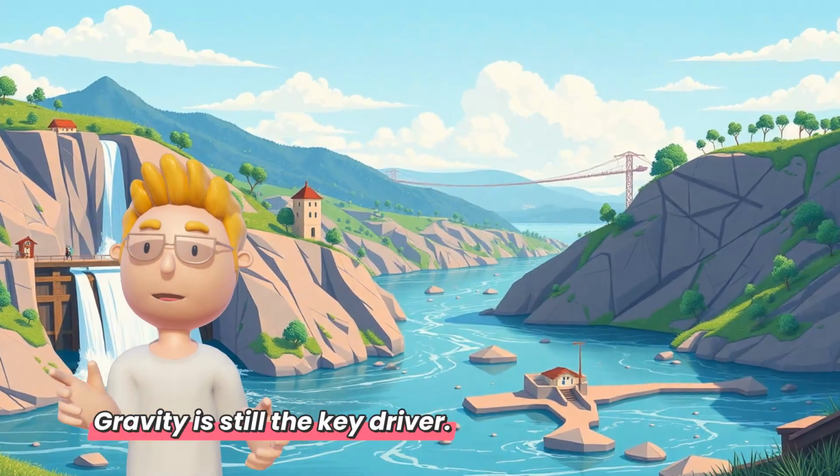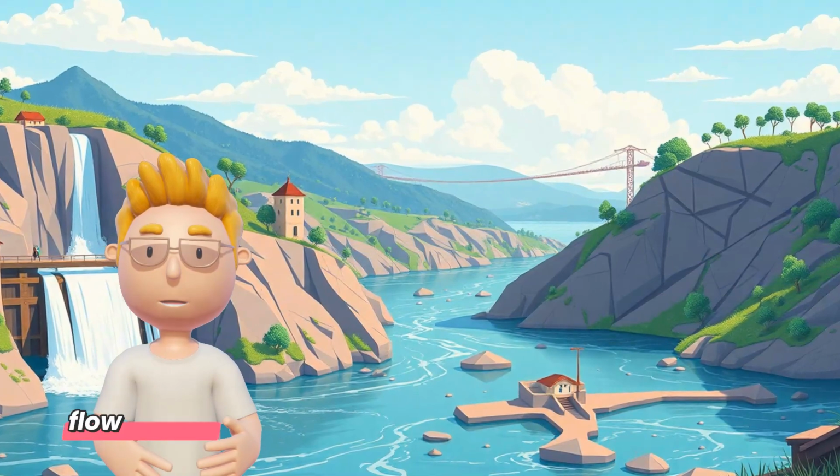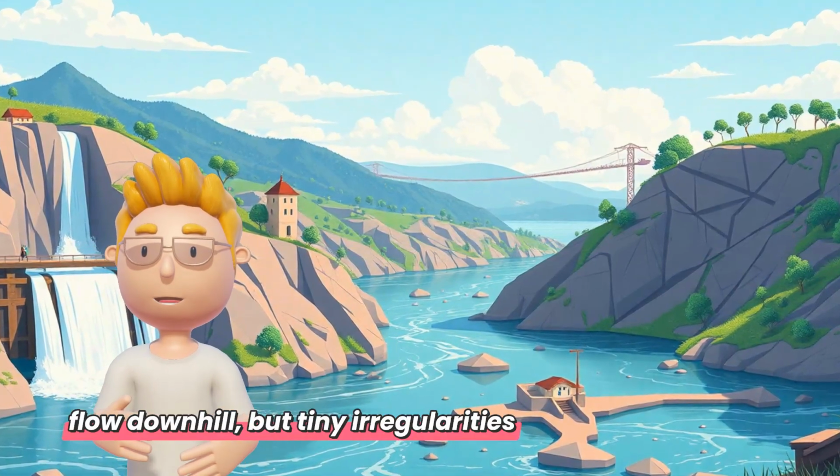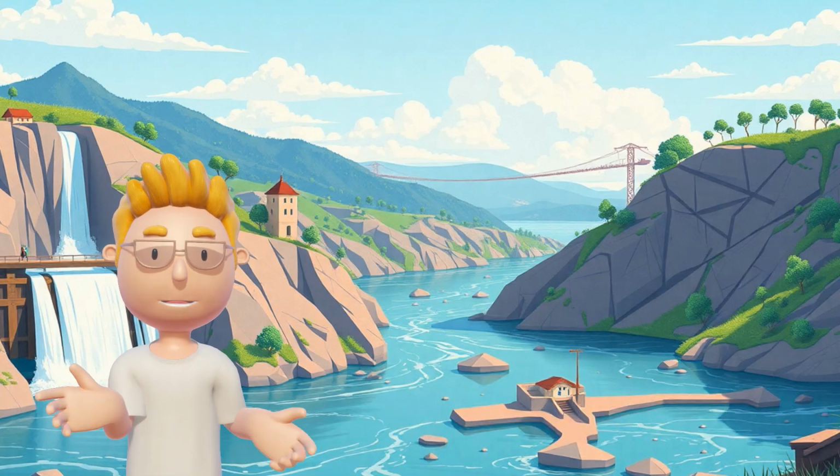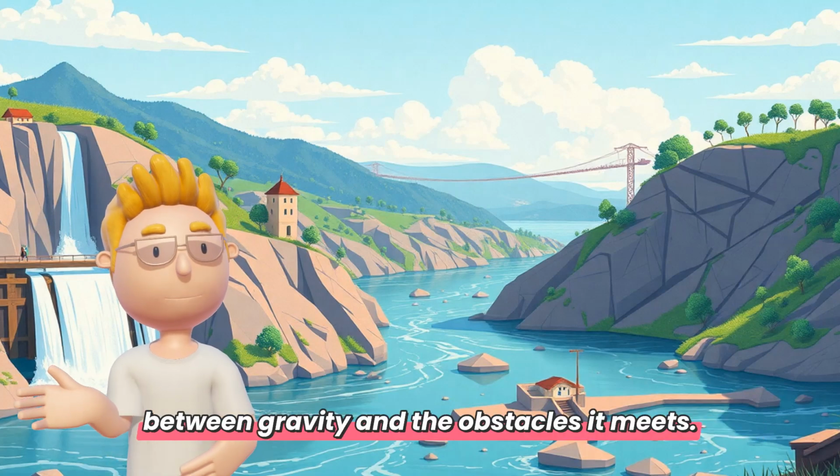Gravity is still the key driver. Water always wants to flow downhill, but tiny irregularities keep it from flowing like a perfect slide. Curves are the river's compromise between gravity and the obstacles it meets.